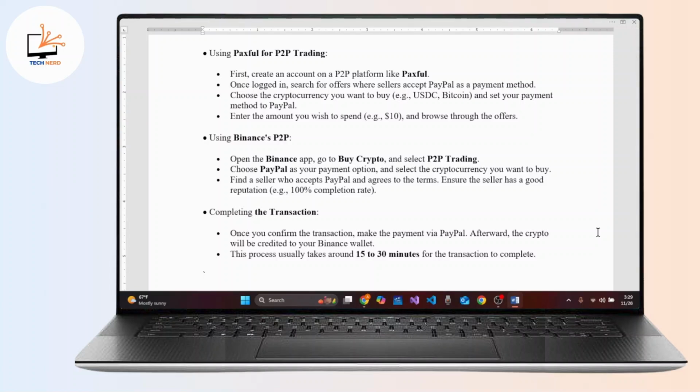Once you confirm the transaction, make the payment via PayPal and afterward, the crypto will be credited to your Binance wallet. This process usually takes around 15 to 30 minutes for the transaction to complete and you will successfully transfer money from PayPal to Binance.